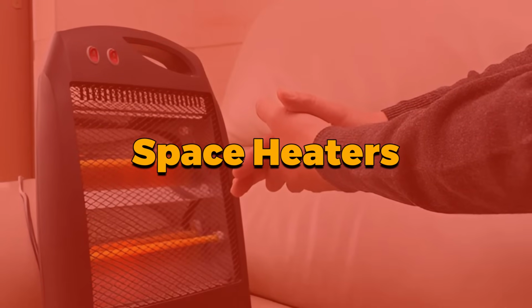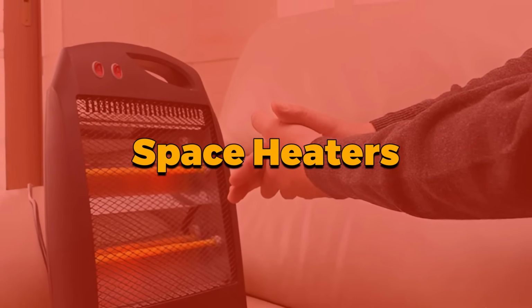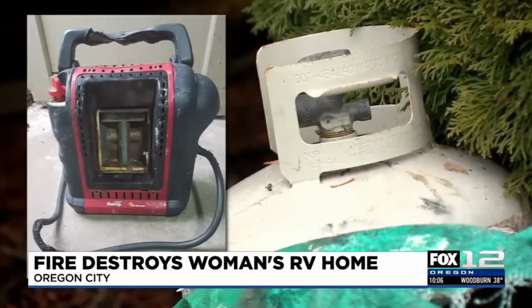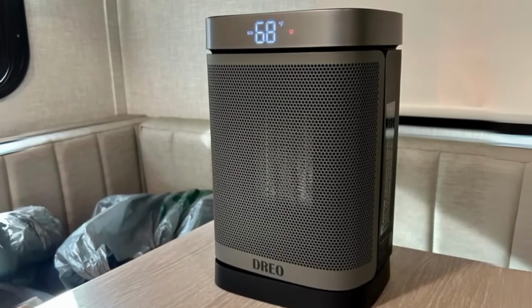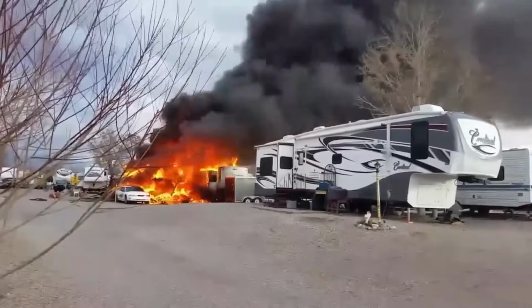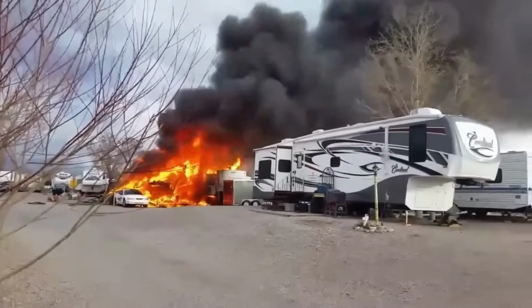Space heaters provide convenient warmth in RVs during cold weather, but can create serious fire hazards without proper precautions. The confined spaces and limited ventilation in RVs make these risks particularly dangerous, as even a small incident can quickly develop into a major fire.